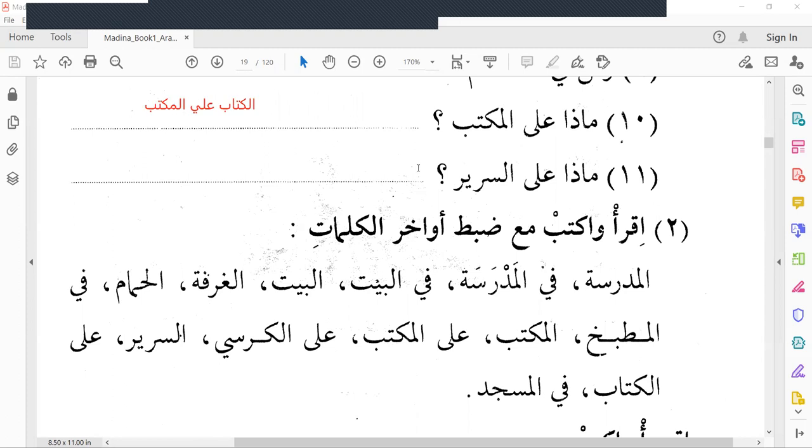In the first lesson, we have learned about nominal sentence. Nominal sentence will have two parts, right? One is mubtada, another one is khabar. Mubtada should start with ma'rifa, okay? The mubtada should be ma'rifa. And if khabar is single word, we have to give khabar as a nakira. So if you write kitabun alal maktabi, that will be wrong, because mubtada should be ma'rifa. Ma'rifa means it should start with alif lam.